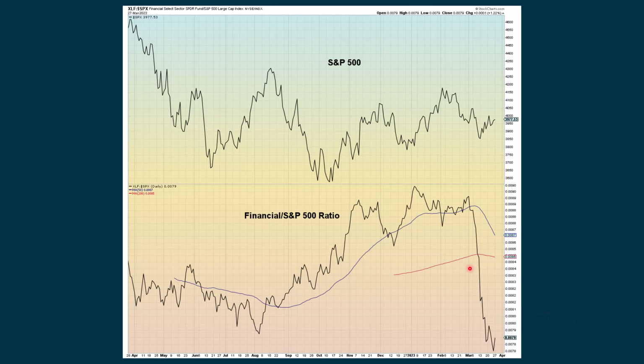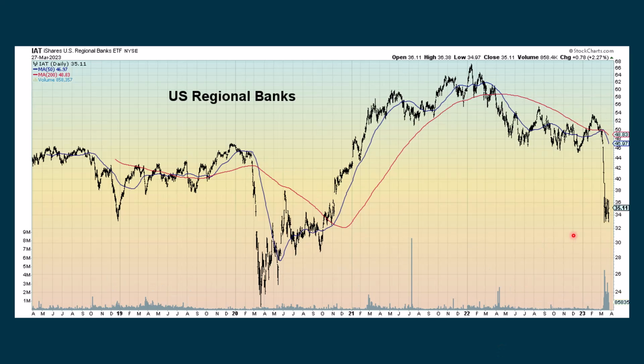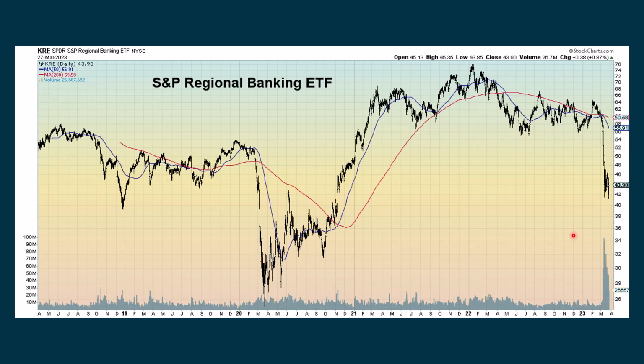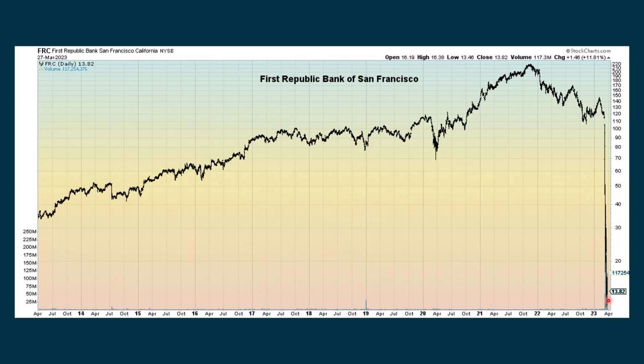And looking at the financial sector to the S&P, it bounced up slightly in Monday's session. The bank ETF was up over 2%. The regional ETF was up 2.25%. And the other banking ETF was up 0.87%. The ratio between the regional banking sector and the financial sector did show a little bit of improvement. And First Republic Bank was up almost 12%.